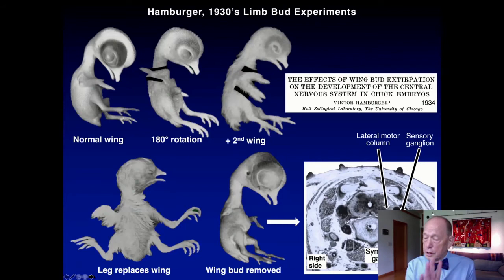She repeated the experiments. And the difference was that Viktor did the experiments on a 3-day chick and looked at it 7 to 10 days later. She looked at it 2 days later, 3 days later, 4 days later, sectioned them. And what she found was that no, the full complement of neurons forms, and then they die off if there's no target for them. Totally different conclusion.